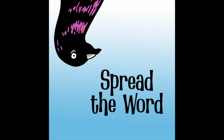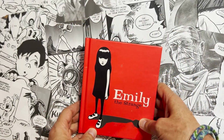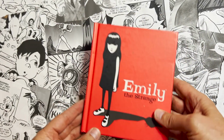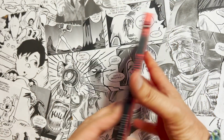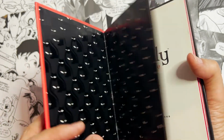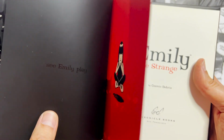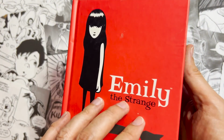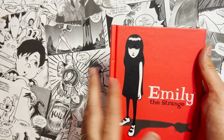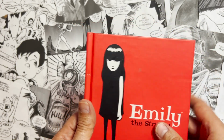Campaign. But first... Okay, so today's influence for this episode is Emily the Strange. Now, I've had this book for many years now, and because I'm a graphic designer as well as an illustrator, I just love this image. Emily the Strange has a huge following, all kinds of different things, multimedia stuff.